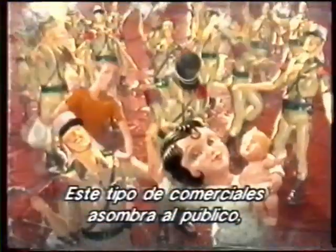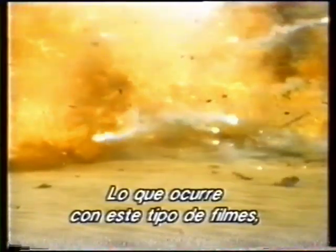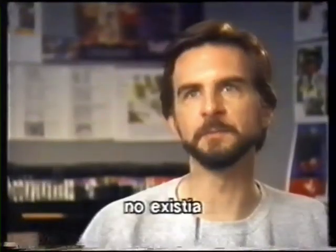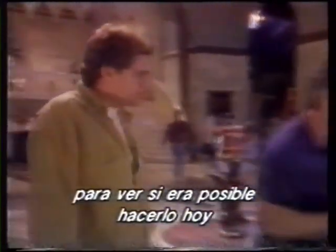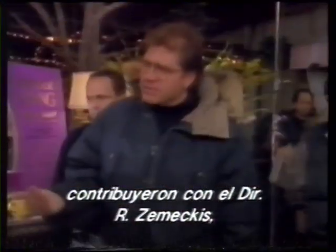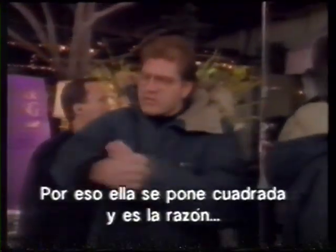While commercials like this one astound television audiences, today's moviegoers also demand increasingly spectacular images. The way these films seem to unravel is that the technology to do the film a year earlier could not have been done. And we had to do a lot of extensive tests to see if it was even possible now. In Death Becomes Her, Ken Ralston and the ILM team collaborated with director Robert Zemeckis on a project that offered unprecedented effects challenges.